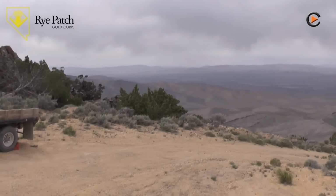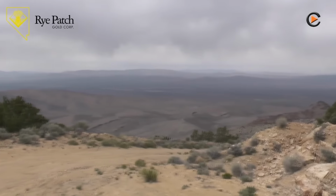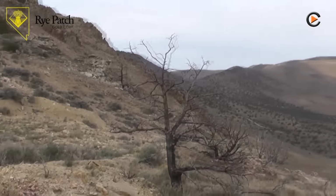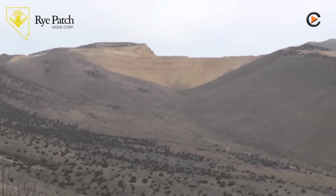Okay, so here we are on the top of Lincoln Hill. We're really standing on top of the Lincoln Hill ore body here. The resource is roughly 600,000 ounces of measured and indicated, and about 400,000 ounces of inferred. We're looking at a project timeline that could put this deposit into production towards the end of 2018. We're looking at a project that has very robust economics, with at current gold and silver prices roughly a $50 million net present value and a 60% internal rate of return.